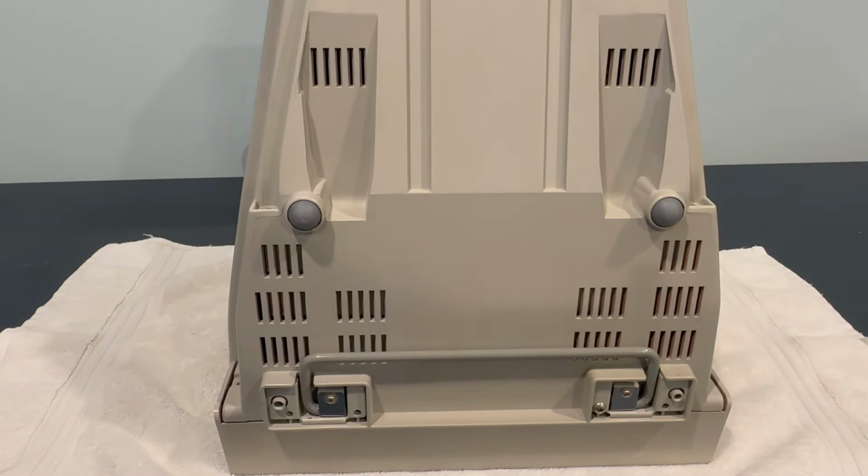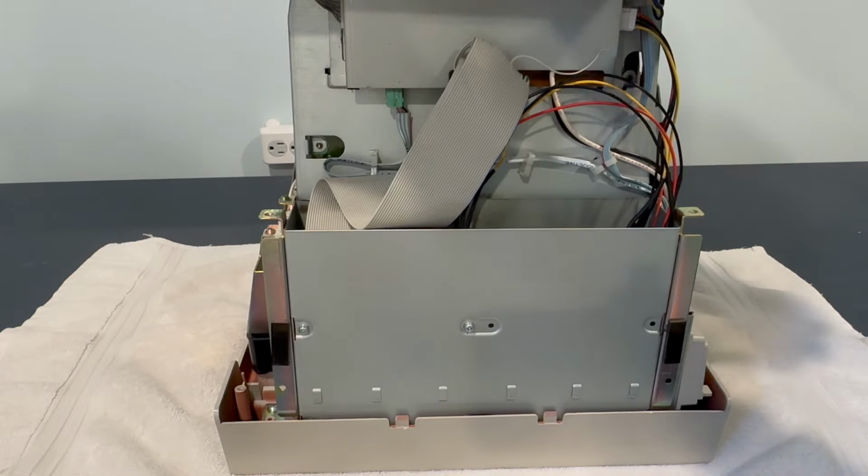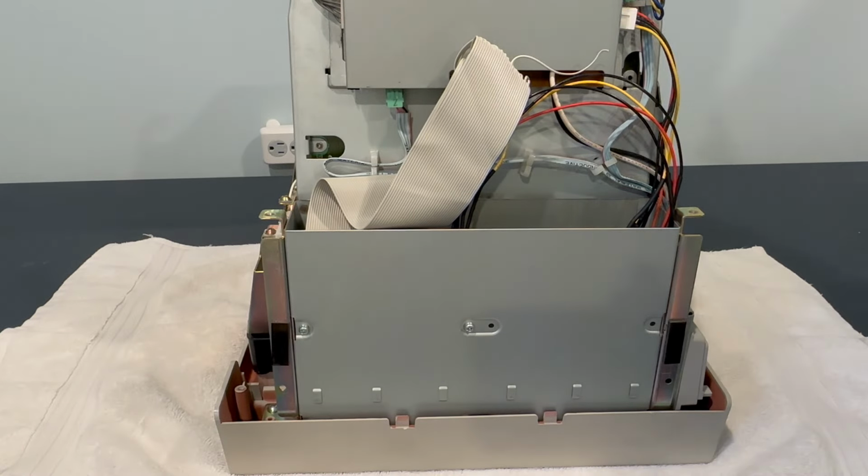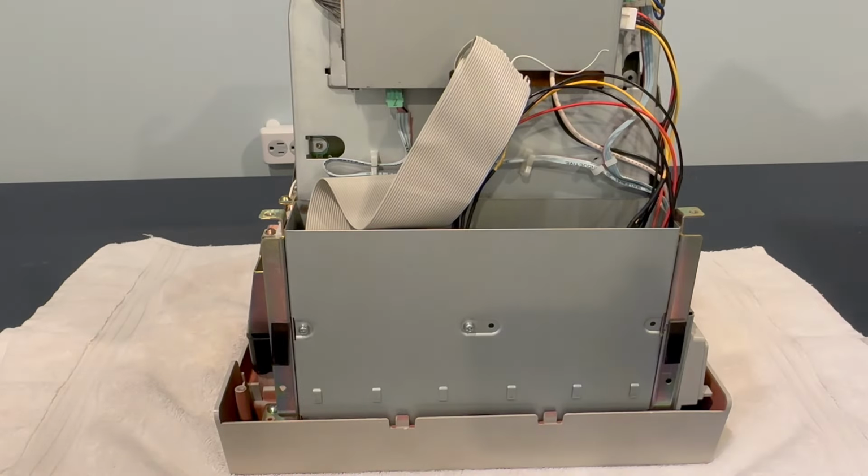All right, let's see if I got them all. I think I did. Yep, here we go. Popping this guy off. Now, inside, nothing spectacular in that shell.